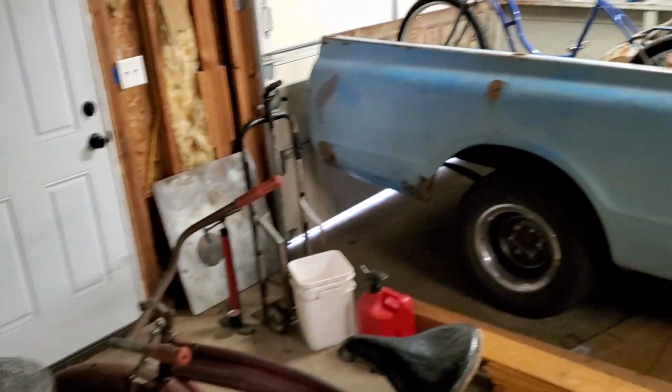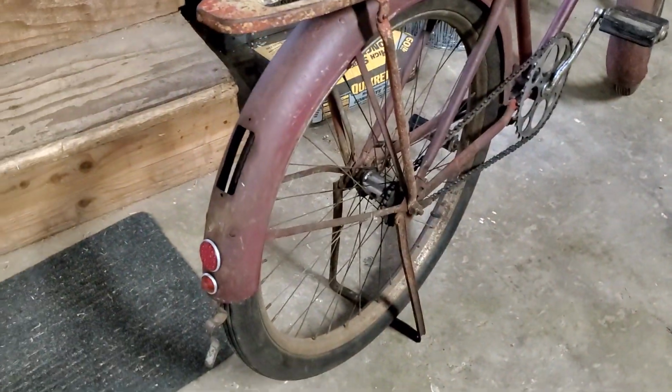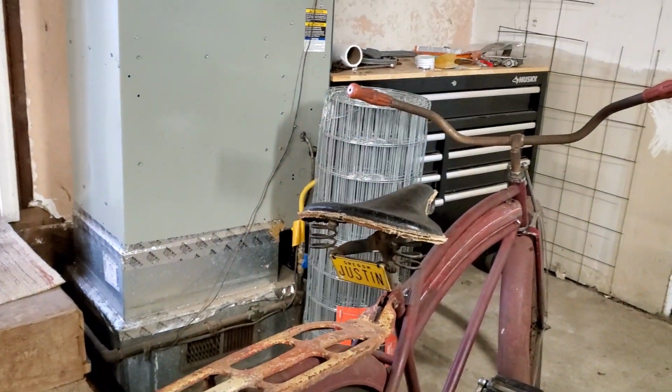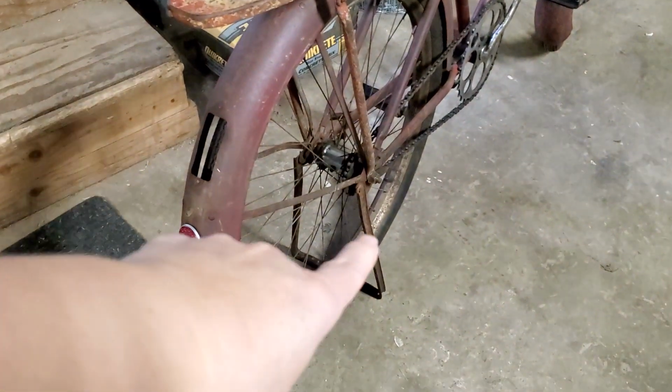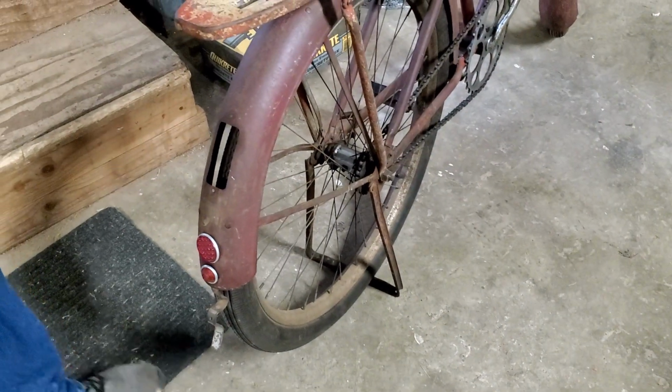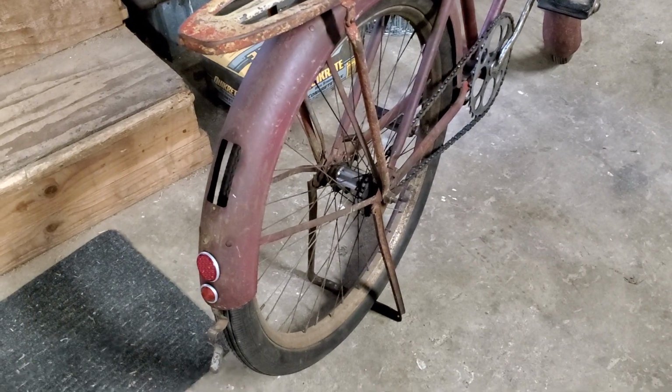But before that, I have been slowly collecting all the correct parts for my 1937 Shelby. The newest thing on it since the last video was, I mentioned I was putting a drop stand in, so I thought I'd explain what a drop stand is.